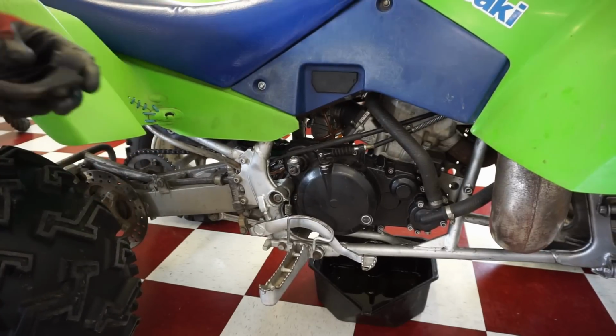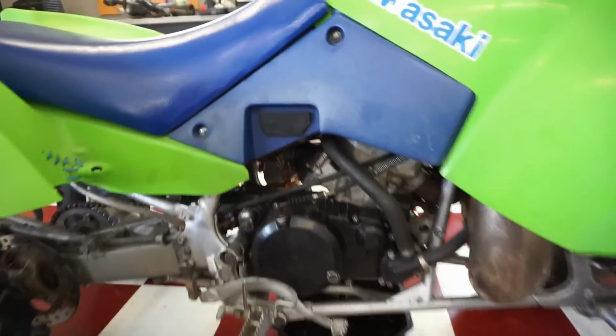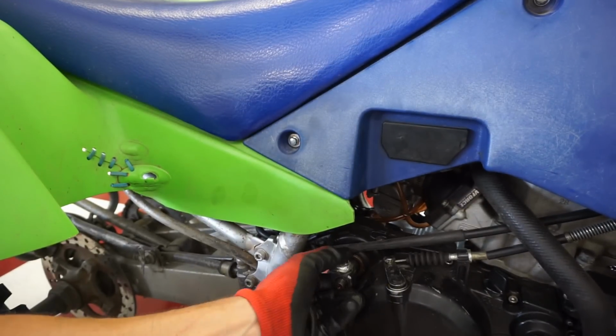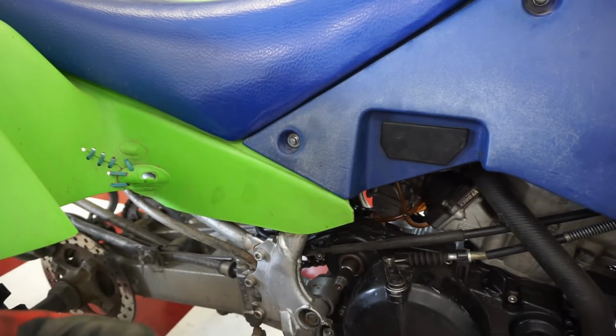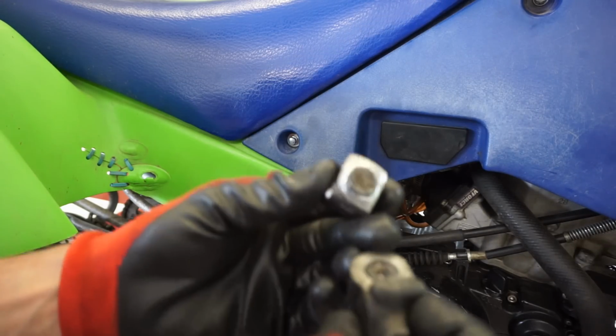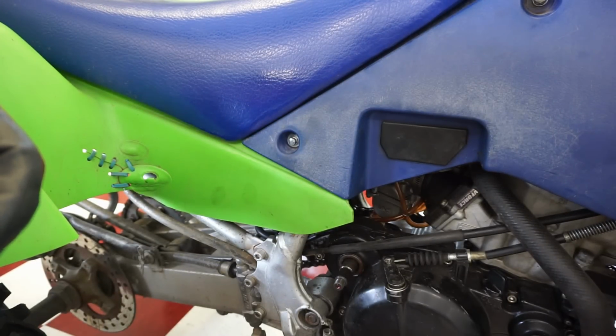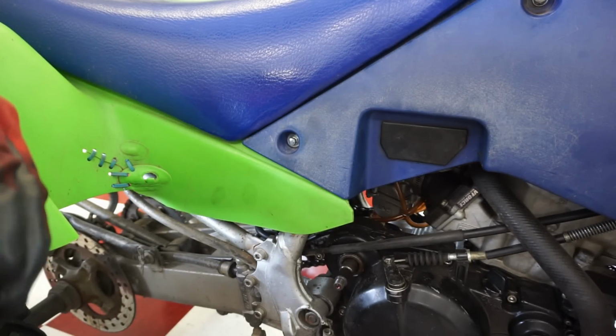And it broke right off. Oh, that sucks. Wow, that really sucks. All that work and it broke right off again. Oh, God. I don't know what to do now.